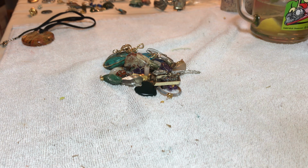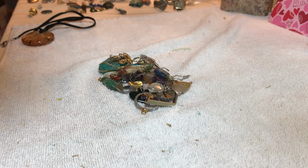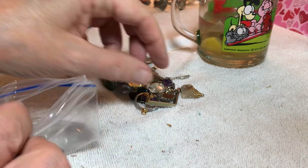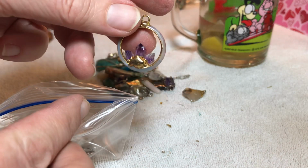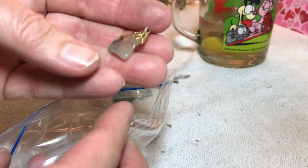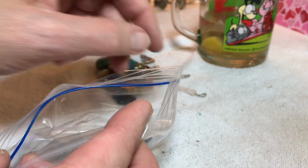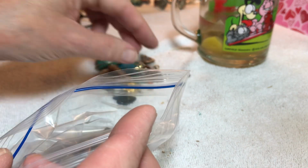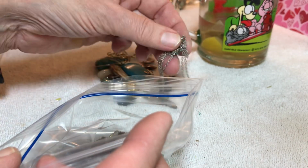All right, a bunch of gemstones. We're going to put these together. Amethyst, amethyst, caged amethyst, agate, hematite, caged quartz, little one here, these little vintage polished stones.